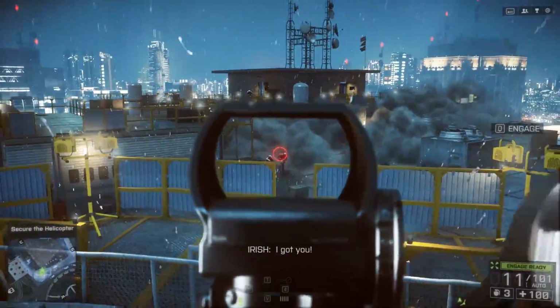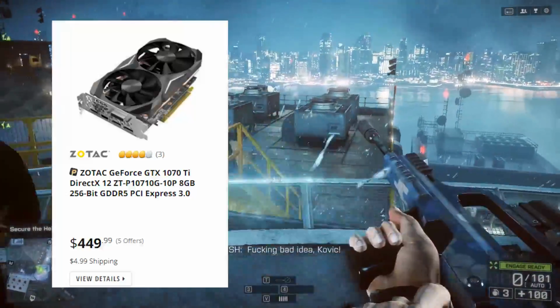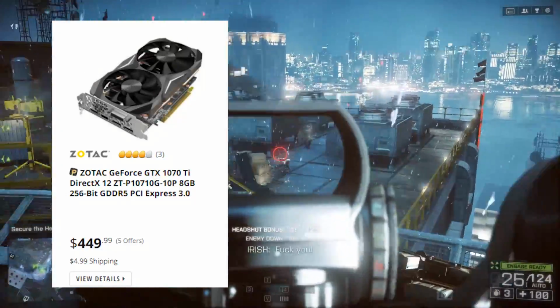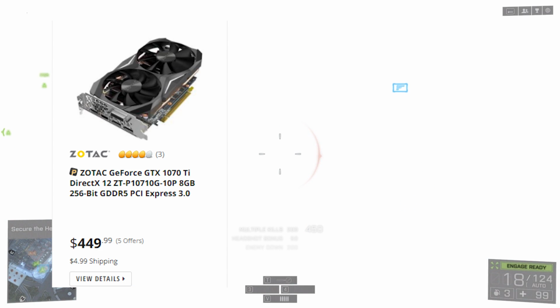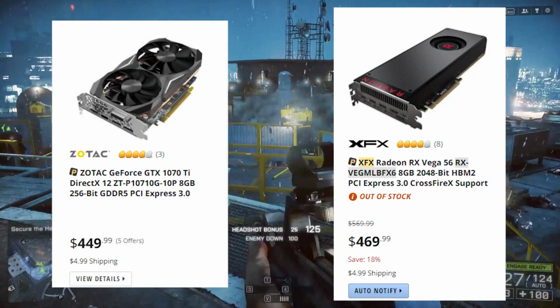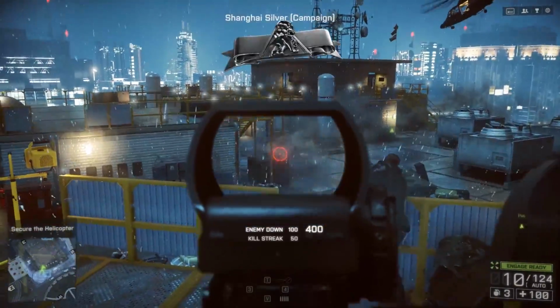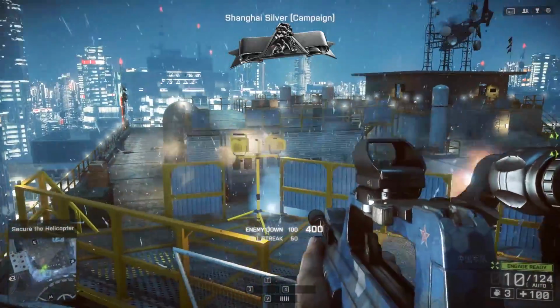As for price, NVIDIA has another big advantage here. The cheapest 1070 Ti on Newegg is $450, and it's a Zotac open air model with 2 fans. Whereas Vega 56 costs $470 and it only comes in a blower style configuration. So with the 1070 Ti being cheaper, it makes much more sense to pick this if price is important.